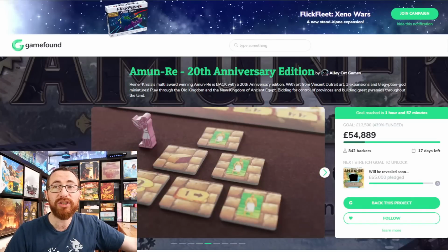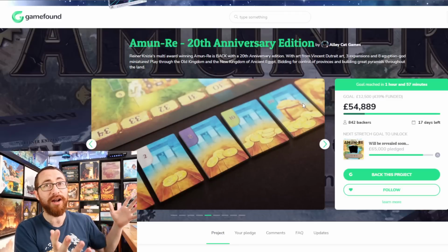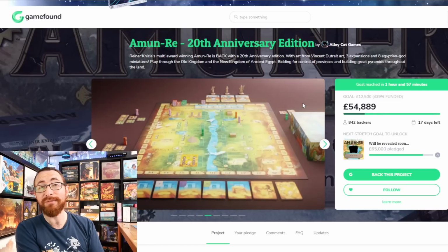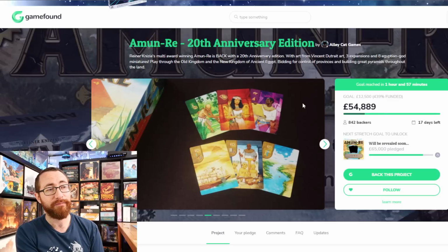Moving on to Amun-Re 20th Anniversary Edition from Alley Cat Games. This is bringing you, well, Amun-Re, the third time round. Amun-Re went through the original edition, which they had for a long time. Then they had the second edition from, I don't even know from where, from TMG. TMG made the second edition. I didn't realize. I'm just looking over my shelf. I can see the TMG logo from here. It's that obvious. TMG is sadly gone now.